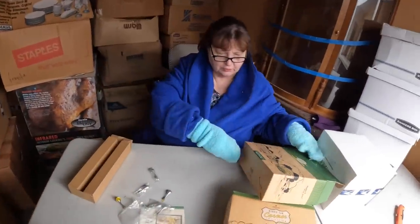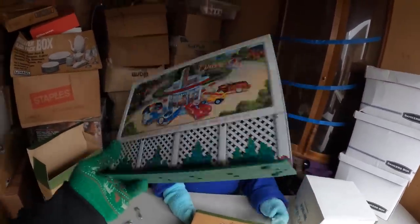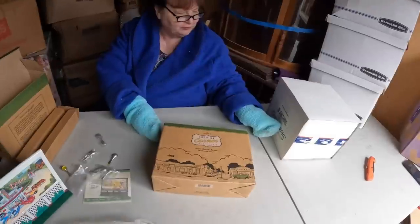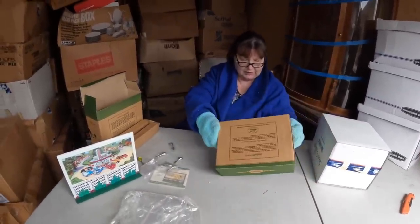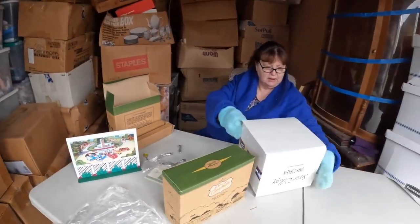Now, I used to go to those. Yeah, we have enough lights for it now. This is box number 1. Oh, there's the drive-in. Okay, let's open that one up. That's a Department 56 drive-in, but this, I don't know what it is. Well, that's probably the same thing. We don't have to open that one up. Open this one up, see what it looks like.